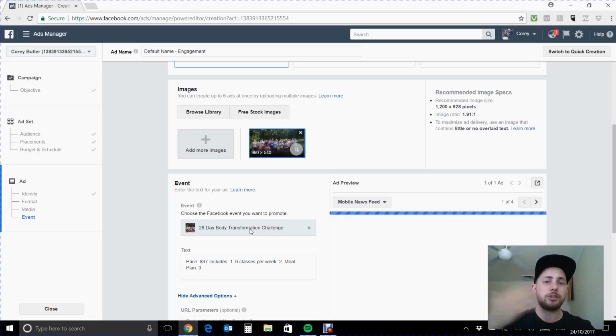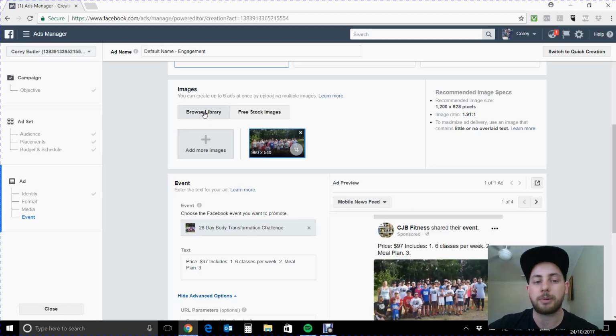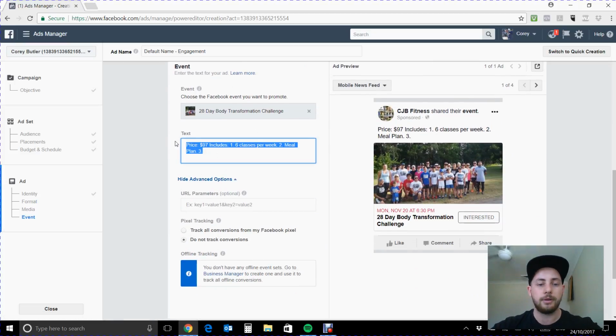And the photo that you actually chose for your event will be the photo that will come up on the ad, but you can change it by going to browse library, adding more photos. You can do videos. Videos is awesome. You know, if you've got a video of your group training or people training in your fitness studio and things like that, that's a great one to add in too. But I'm going to stick with a photo here.